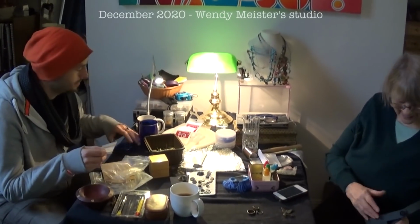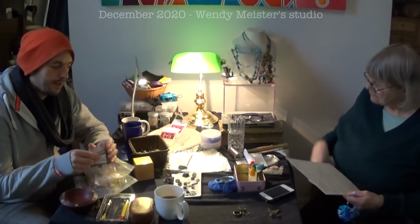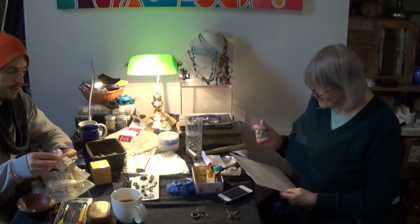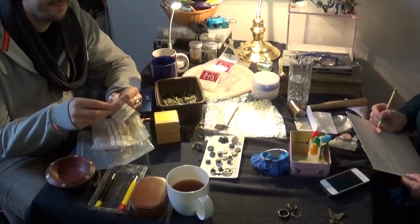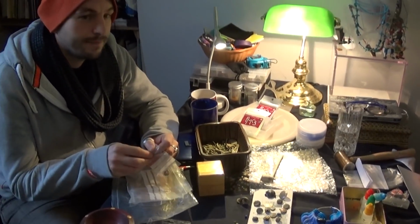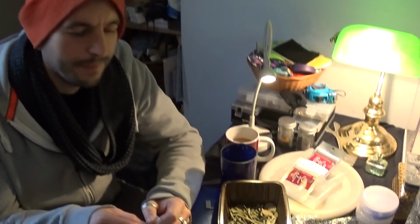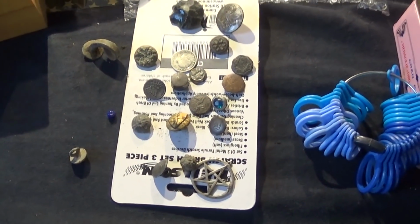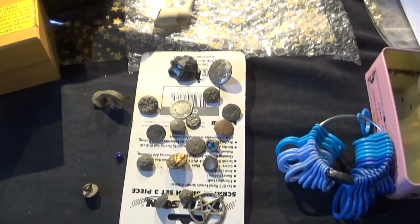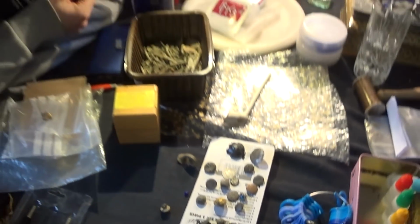So like I said, Simon and I have come to Wendy's place where she has her workshop, her magical workshop. We've bought a few mudlarking finds and we're going to try and do something with them. Simon, what is the aim of your mission here? Well, I would like to see if we can make a ring based on one of the buttons that I have found in the Thames.